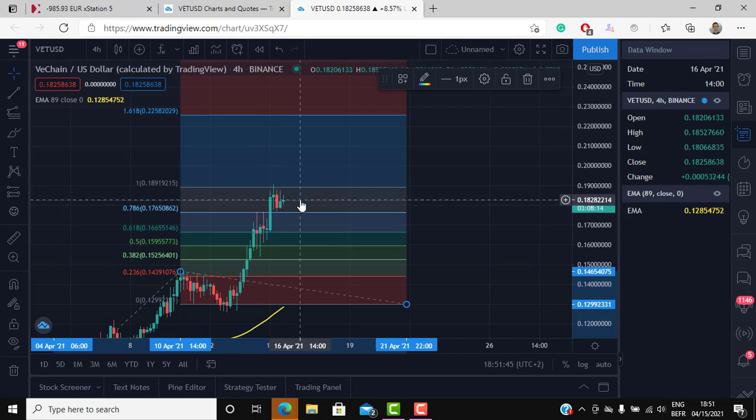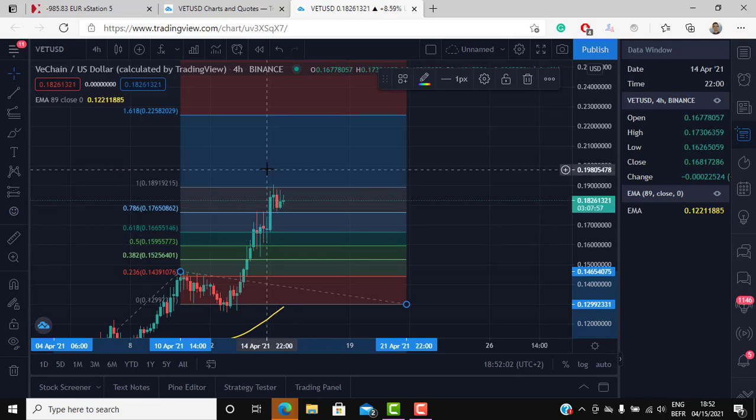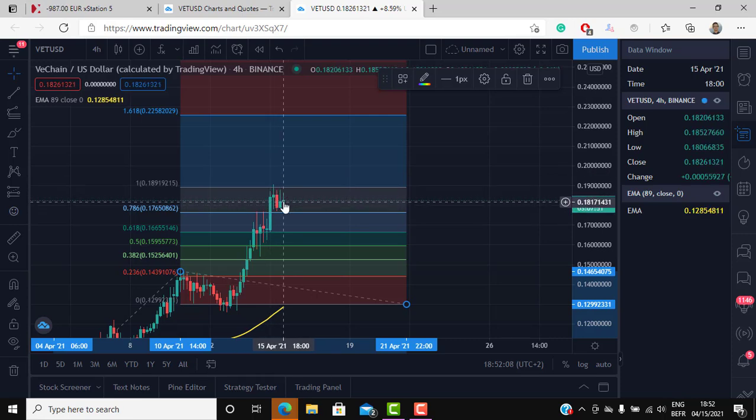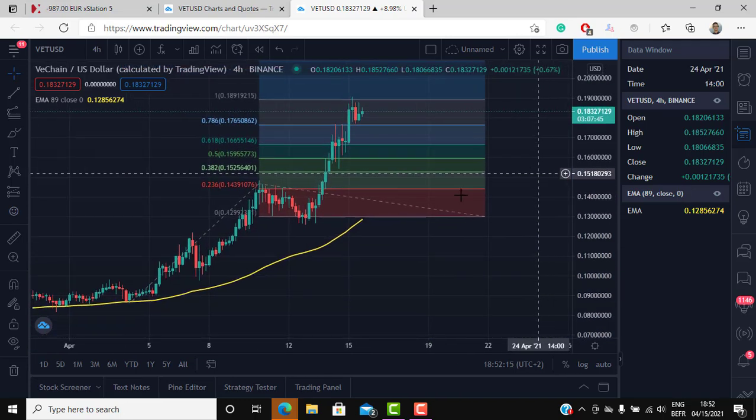However, in my opinion the highest probability scenario is that we roll back, because as you can see we're failing to break. There's selling, there's pressure, there's weakness, and we might create an ascending triangle like we did here, but by the looks of it we're creating more of a symmetric triangle, which is neutral. If we do break below the symmetric triangle, it will send us a lot lower. So how low is the question.